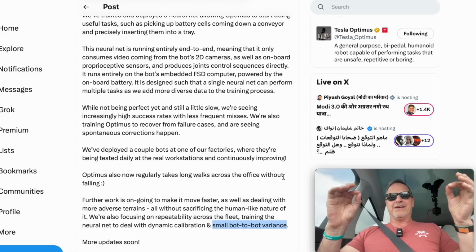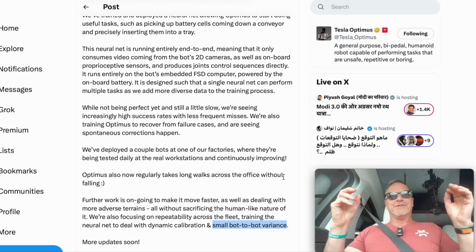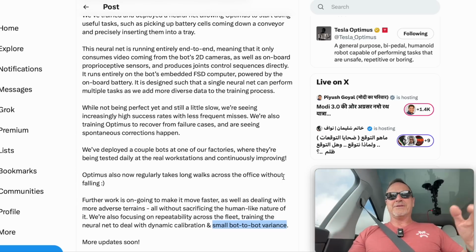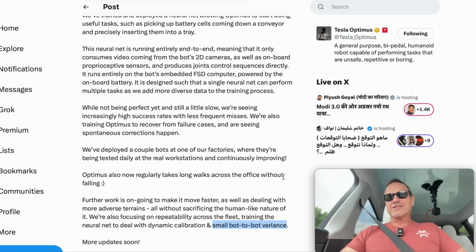So small bot-to-bot variants would be the fact that when you're building at large scale, the tolerances of any individual bot, the exact length of the arms, the mechanism of the actuators, all of that stuff can vary by sub-millimeters up to maybe a millimeter or something like that. But those are enough to throw a robot off. And so what they're doing is they're training it with multiple different variations. I would assume they're doing a lot of this in simulation as well.